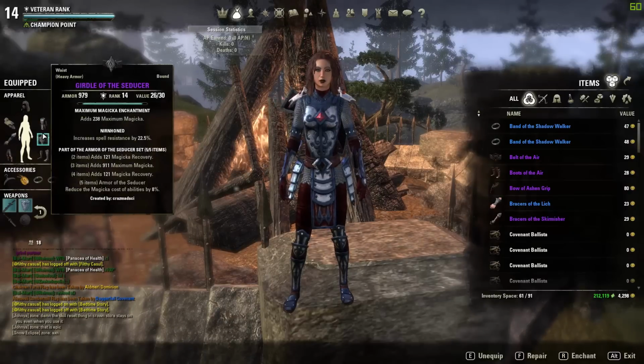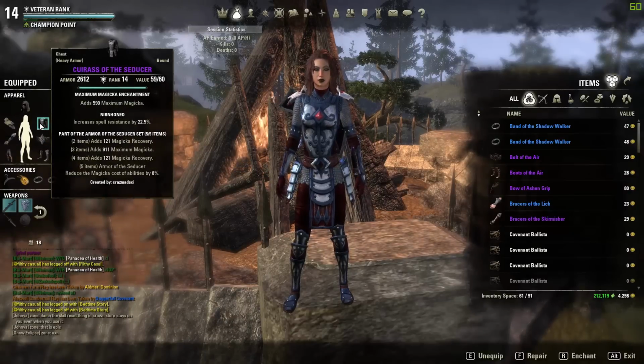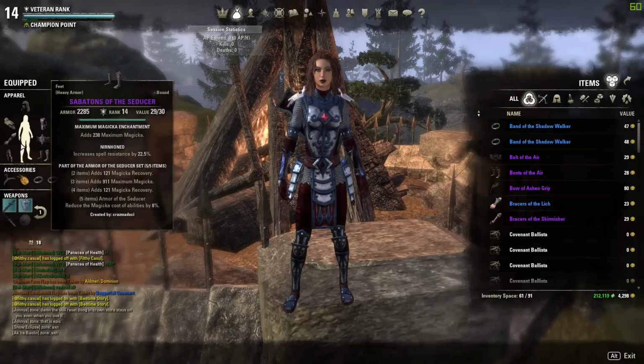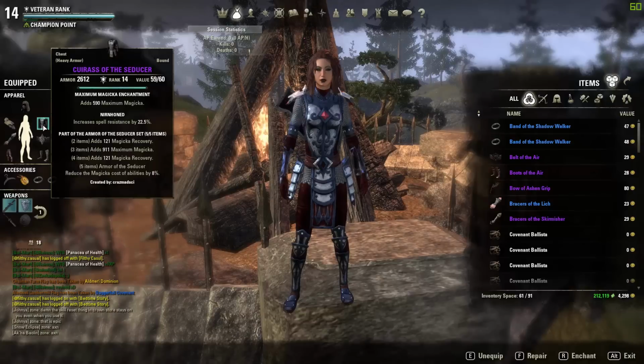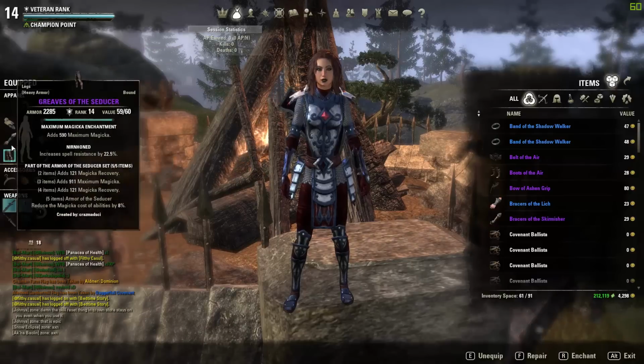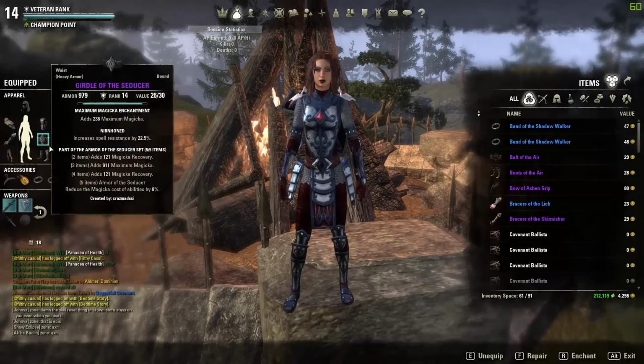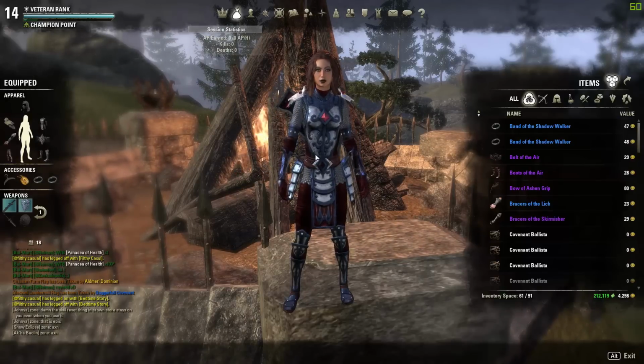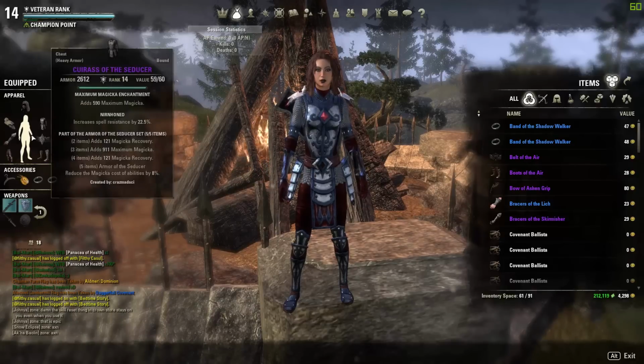If you can't afford Nirn, you can always run Infused on the big pieces, Reinforced on the big pieces, and maybe Moodnos on the smaller pieces. And I guess those are the only alternatives. I strongly recommend running Nirn on your gear because it significantly increases your spell resistance and helps you gain some magic damage.